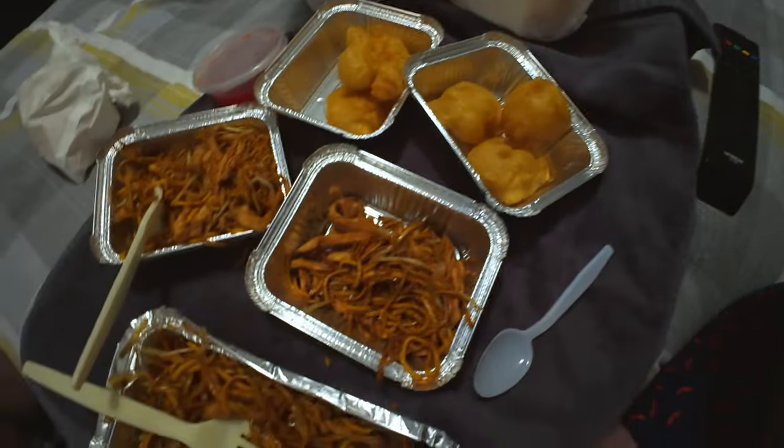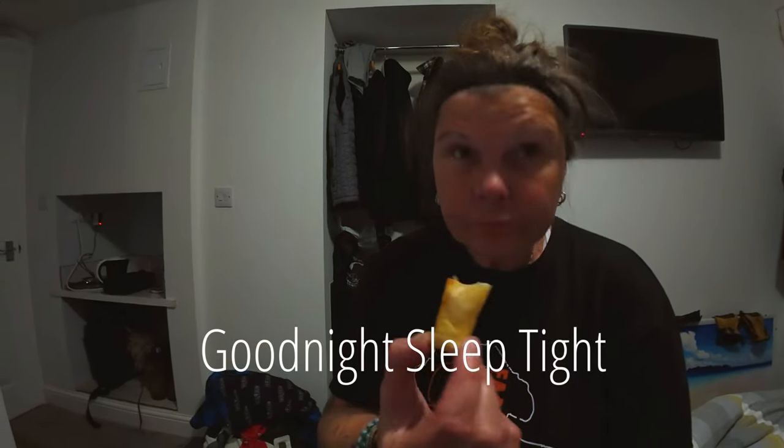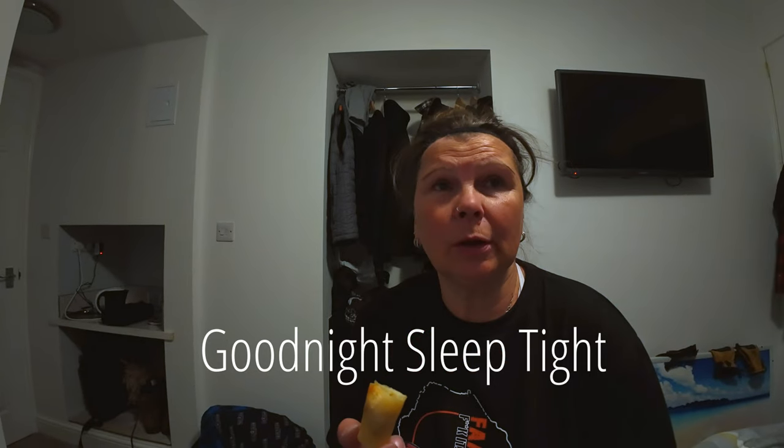We've gone really healthy tonight. Lizzie, why did you make me buy this? They're nice. What are you eating? Mini vegetable spring roll.